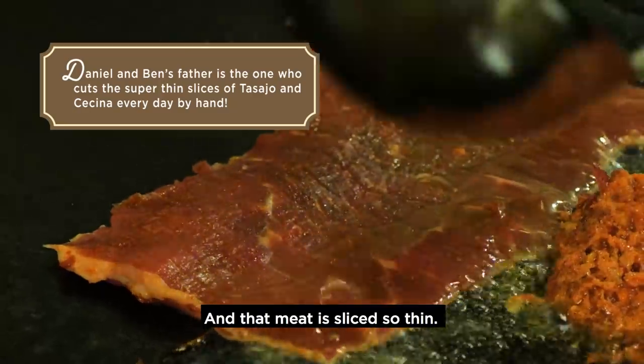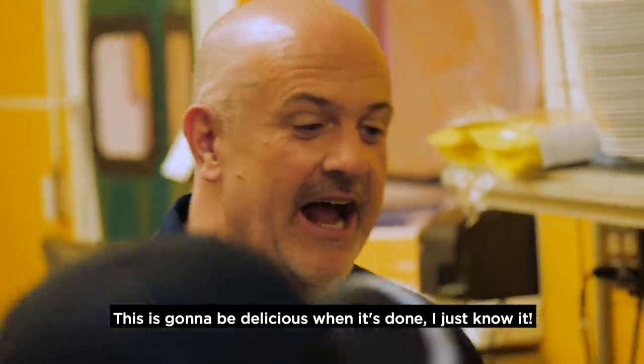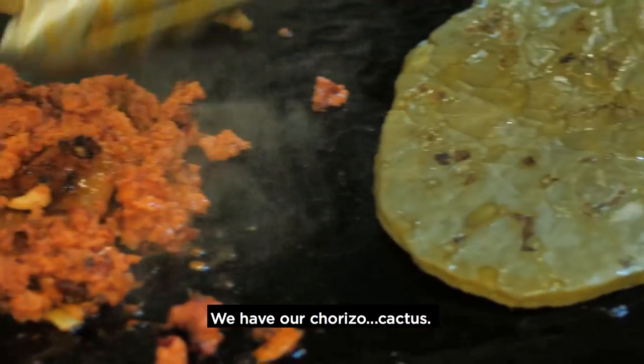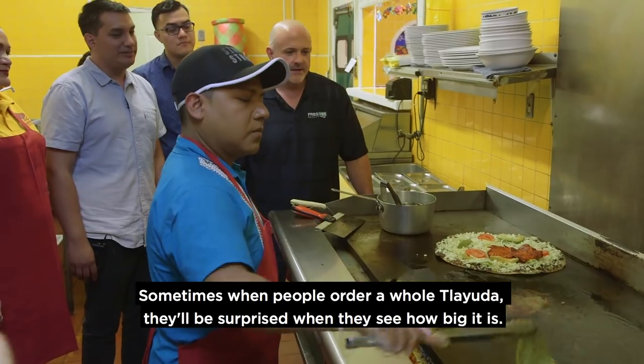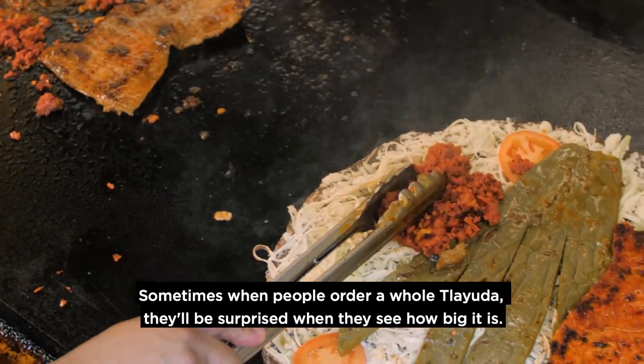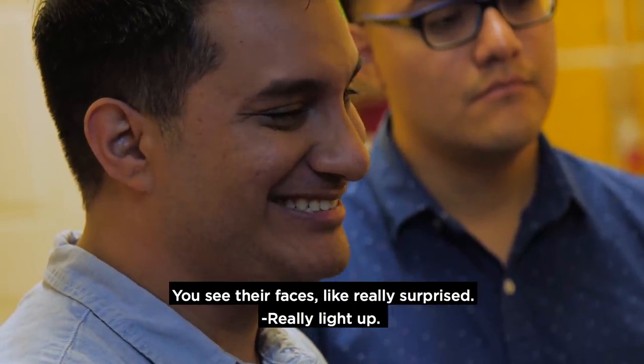And that meat is sliced so thin. This is gonna be delicious when it's done. I just know it. We have our chorizo, cactus. Sometimes when people order a whole clayuda, they'll be surprised when they see how big it is. You'll just see their faces really light up.